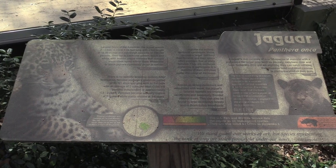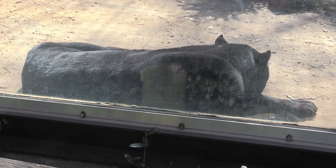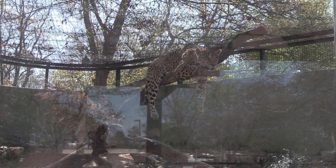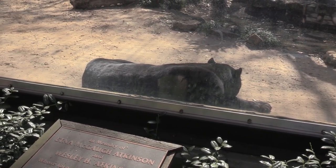All right, jaguar. Got an old black jaguar up against the glass. And a more traditional looking jaguar is up above. As you can see, jaguars can be all black.